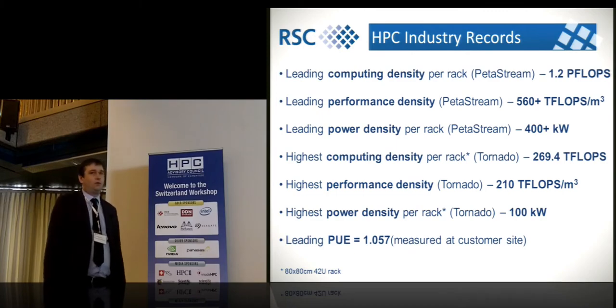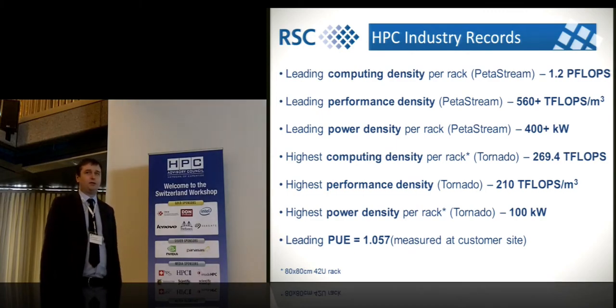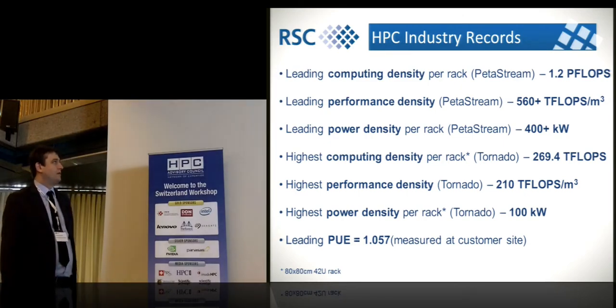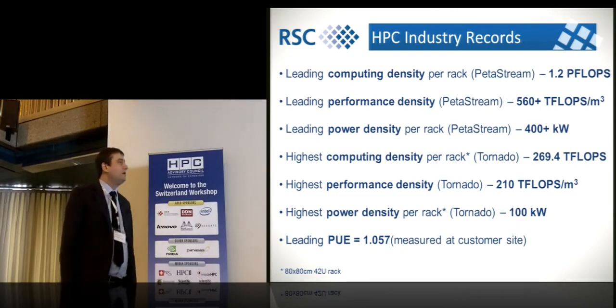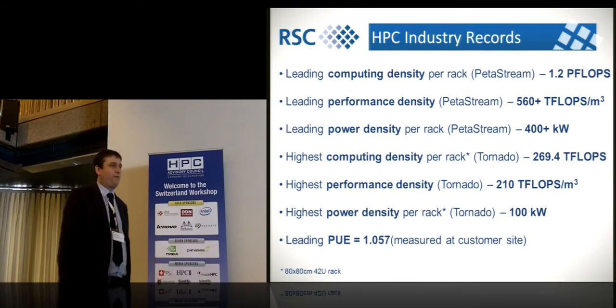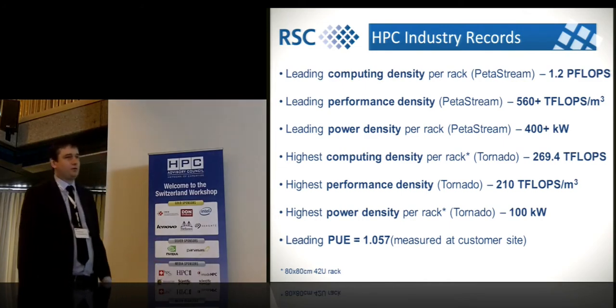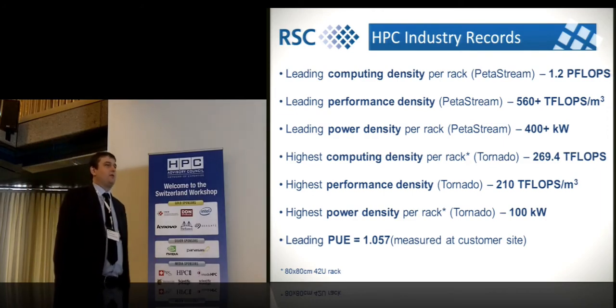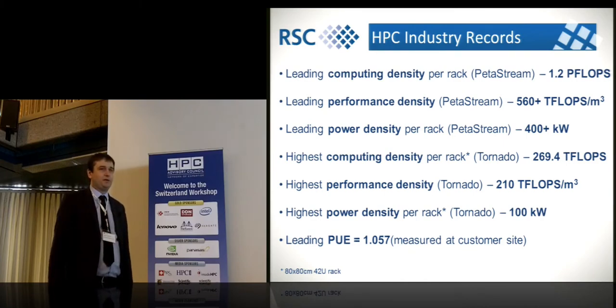Again, we work actively on technology development, and we are proud that we have some good numbers in terms of teraflops per cubic meter. As far as I know, we hold the world record on that. We have a 1.2 petaflop solution per rack. And, again as far as I know, we hold the power density record of 400 kilowatts per rack.